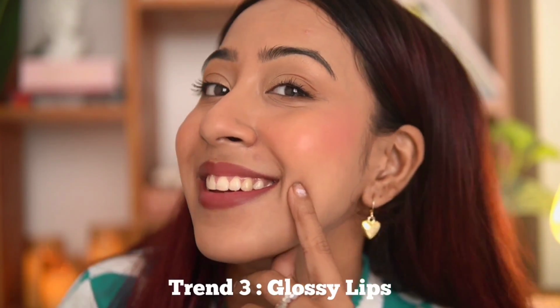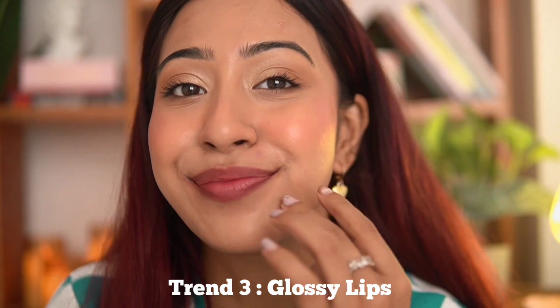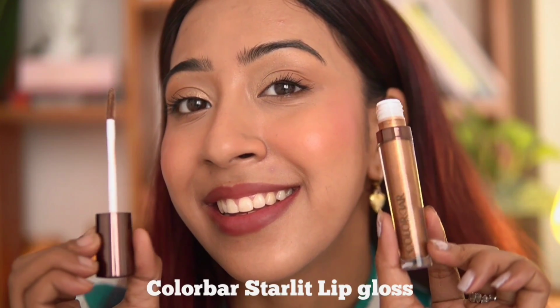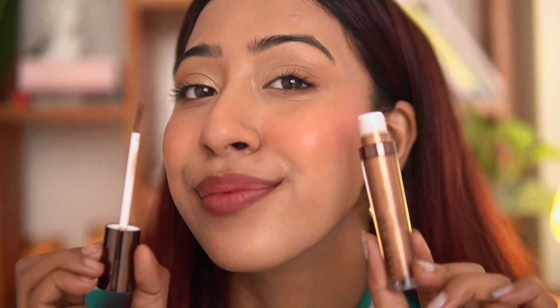The third trend we know is going to blow up the makeup scene in 2023 is the glossy lip. So I found this super smooth and super glossy lip gloss by the brand Color Bar in the shade Shimmy 005. And I am absolutely in love with this shade. Just look at that bronze golden glow. It has the amazing nourishing effect on my lips while adding much needed shine to my look.